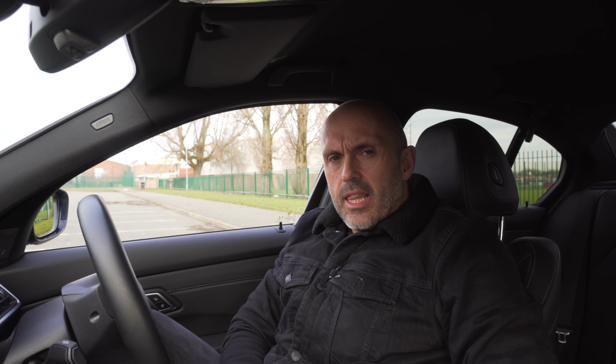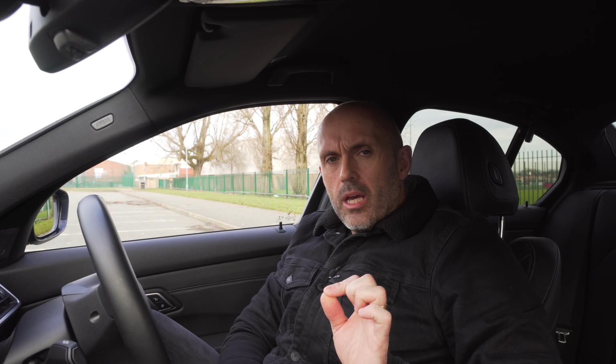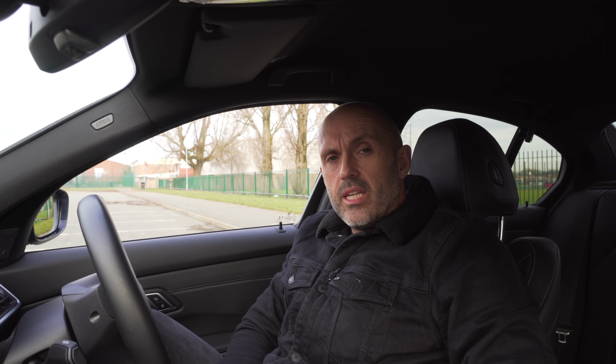At the end of the day, that's the area where if you're going to have an accident and people are going to get hurt, that's where it is. So whenever you're doing junctions, just do them that little bit slower and make sure you do cover all of these areas.